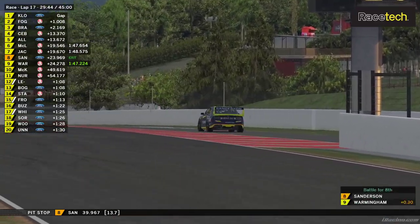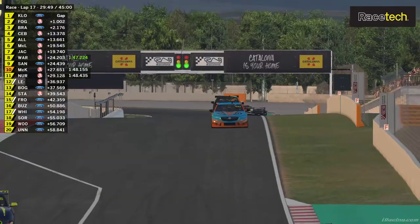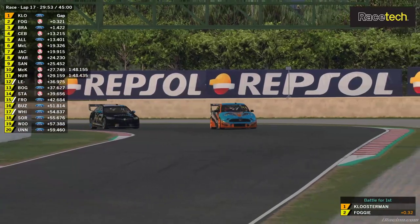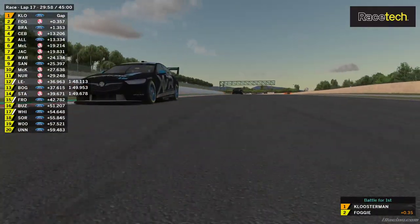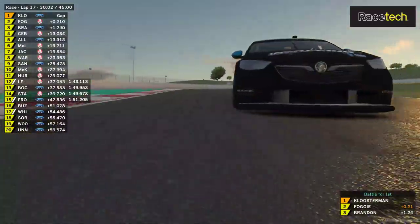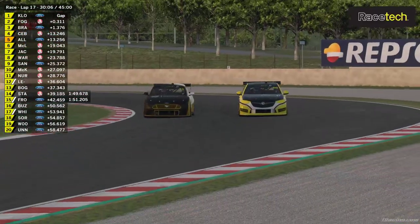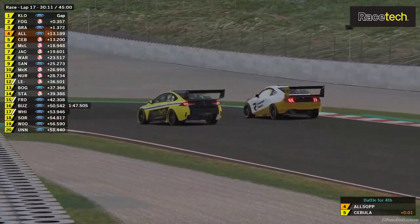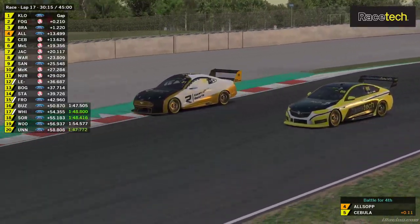Here he comes. There is warming up. So he's still ahead of McKnight, is Sanderson. That's not bad, actually. Ninth place with some fresh tyres. Could still put on a late race charge. Now here's Klusterman, being the troublemaker that he is. He's holding up the race leaders. And he's certainly making this one a little bit more spicy for us. There is Alstop and Sebula going side by side. Sebula still yet to pit, of course, and Alstop will make that come to be.